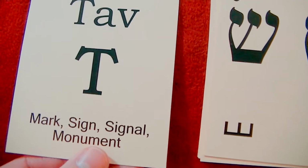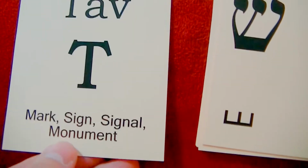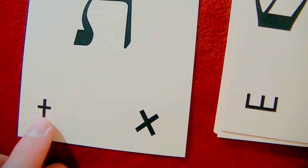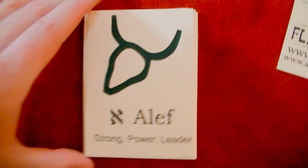Well, wait a minute. Are you kidding me? Tav: mark, sign, signal, monument. Well, wait a minute. Let's make sure on that. Okay, we're going to make sure, because we're going to go back to the Ancient Paleo Hebrew cards.